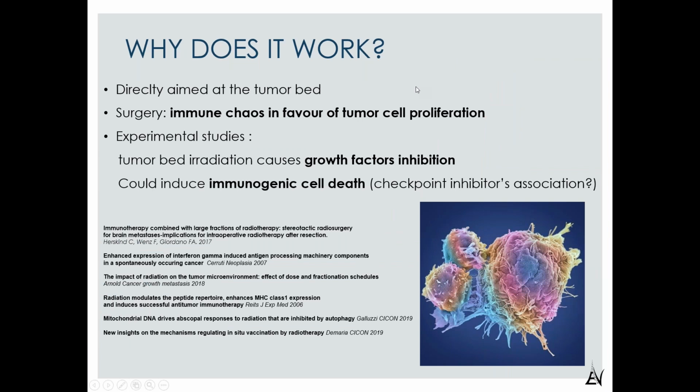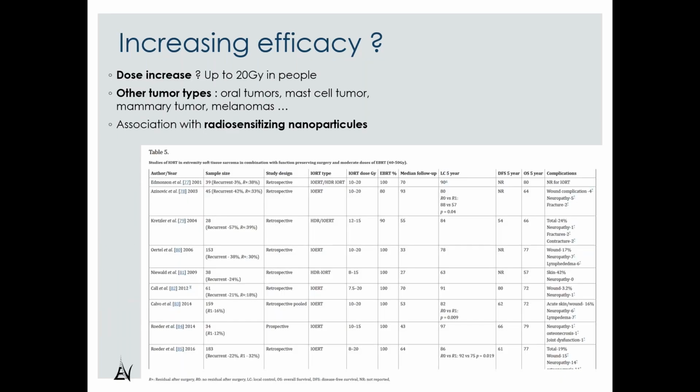So the question is, why does it work? Because you're not delivering a lot of radiation therapy. Well, first of all, you direct at the tumor bed, and remember that when you go for surgery, you create an immune chaos, and it's going to be in favor of tumor cell proliferation in general. So when you look at different studies, somehow tumor bed irradiation will lead to an inhibition of the growth factors. You will provoke immunogenic cell death, and in humans they're thinking of associating intraoperative radiation with checkpoint inhibitors, which are not available so far in veterinary medicine. And when you look in the detail of these articles, it's interesting to see that photons seem to be better than electrons. And we're using photons, of course, with orthovoltage.